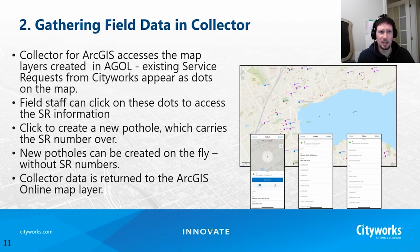So at the end of the day, they have these two different types of pothole repairs. One is just a find and fill that they were filling as they were going around. And then there's also the ones that are responses to service requests themselves.